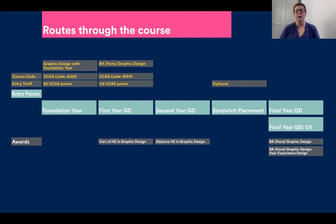You can also choose to either pursue a general graphic design degree with the breadth of your practice, or you can specialise in something called user experience design, which is a really growing area of practice in our discipline and where there are lots and lots of current job opportunities.